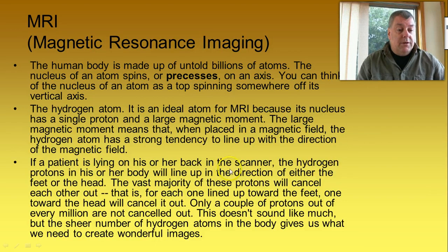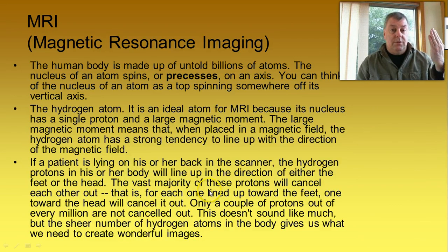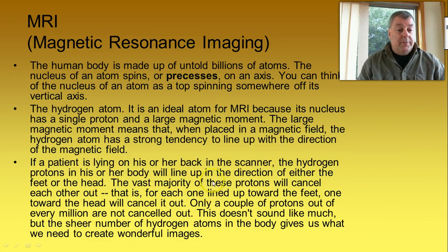So if you have someone lying on their back in the scanner, usually the hydrogen atoms will line up from head to foot. Now, some will point towards the head, some will point towards the feet, and they will effectively cancel each other out. It's just a random process of them lining themselves up to the magnetic field. However, some out of every million will not cancel each other out, so there'll be a slight imbalance between the ones pointing to the head and the ones pointing to the feet, and so they're the ones that produce the effect.